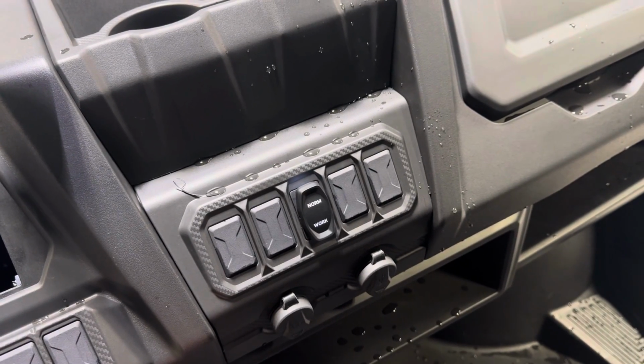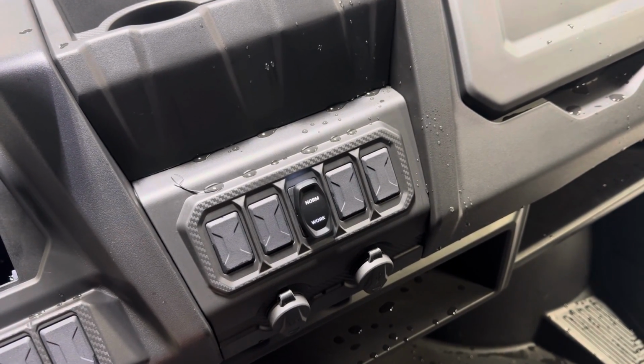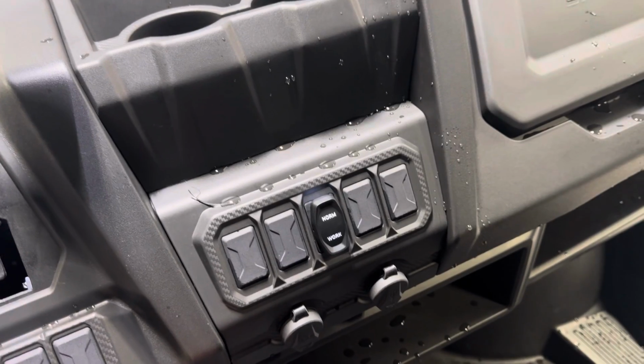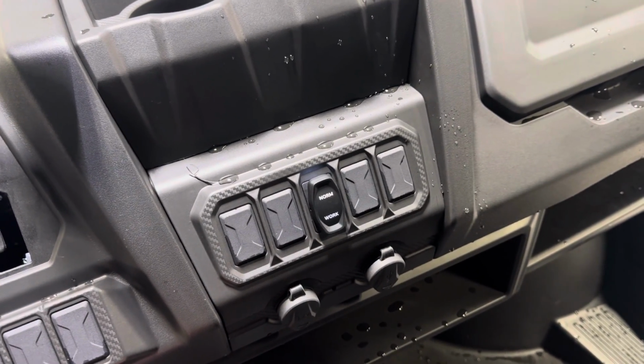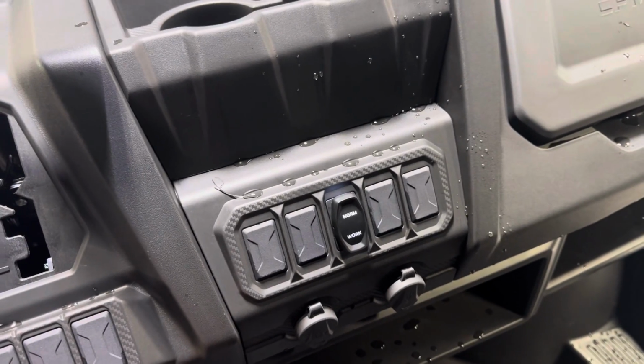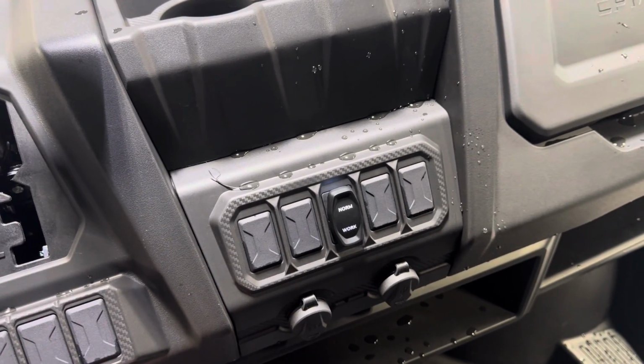Work mode's just it. Work, detuned, just not as jerky, none of that fun stuff, okay? So, normal, fast, work. Work means I'm not going to go too fast, right? There you go. Don't tell me it's opposite. I'm going to tell you right now, come by the shop and I'll prove it to you.